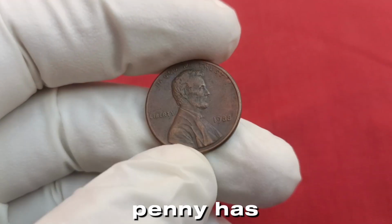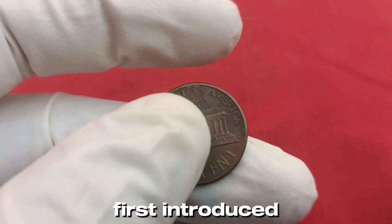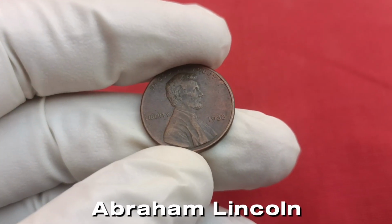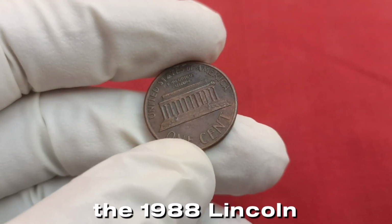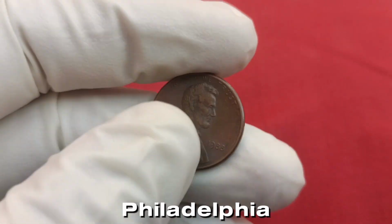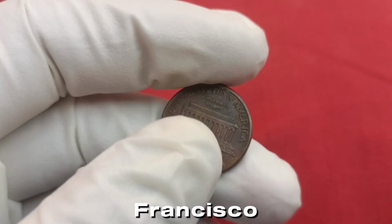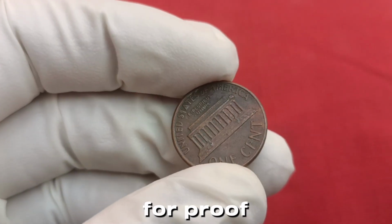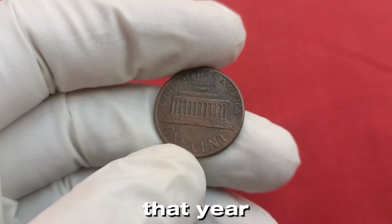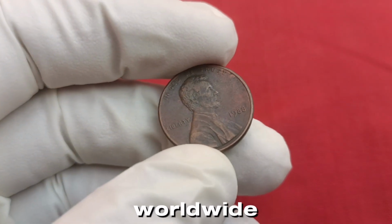The Lincoln penny has been a staple of American currency since 1909, when it was first introduced to commemorate the 100th birthday of President Abraham Lincoln. The 1988 Lincoln penny was produced at 3 major U.S. mints: Philadelphia, no mint mark; Denver, D mint mark; and San Francisco, S mint mark, primarily for proof coins. While millions of these coins were struck that year, certain rare varieties have captured the attention of collectors worldwide.